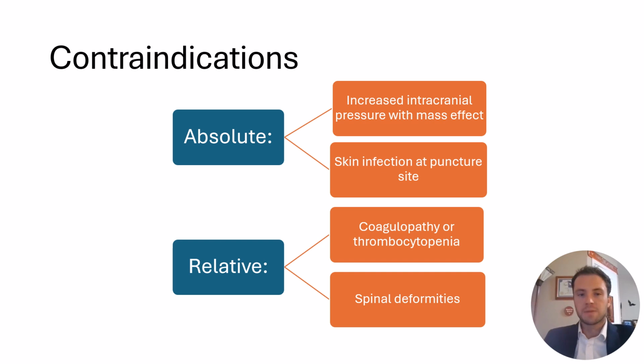Lumbar punctures should not be done when patients present with increased intracranial pressure with associated mass effect, as this increases the risk for herniation, which can be fatal. They should also never be done over a superficial skin infection, as there is a chance of introducing foreign bacteria into the otherwise sterile intrathecal cavity, placing the individual at risk for devastating infection.